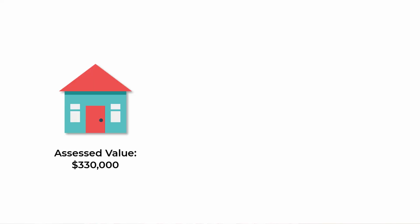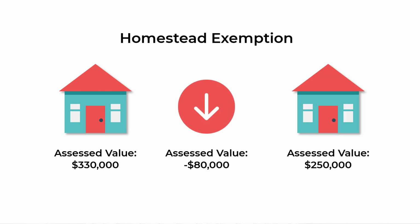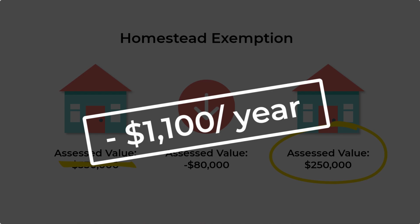Now let's take a look at the math. Let's say the city has the assessed value of your home at $330,000. With the homestead exemption, the city will now reduce that assessed value by $80,000, which equals $250,000. So instead of being taxed on $330,000, you will now be taxed on $250,000. As I mentioned earlier, this reduction will lower your taxes by about $1,100 a year.